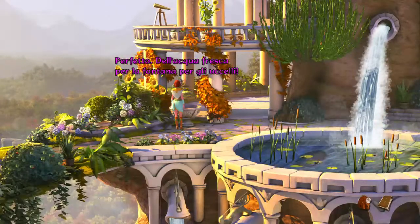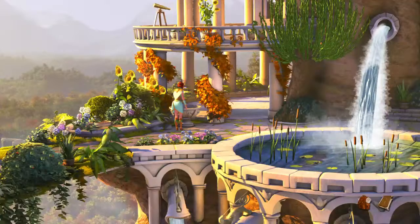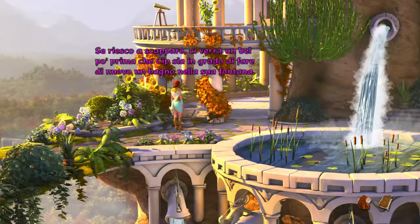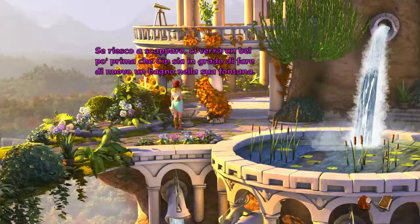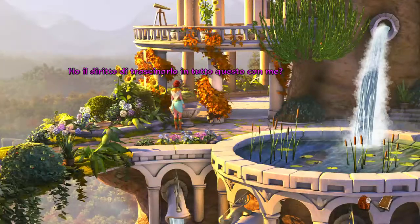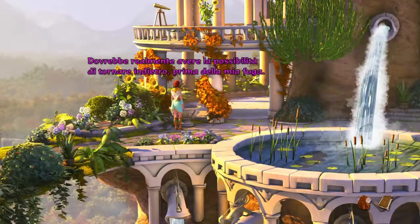Right then, fresh water for the bird bath. If I do succeed in escaping, it'll be a while before Chief is able to bathe in his basin again. Do I have the right to drag him into this? He should really have the choice of returning as soon as I escape.